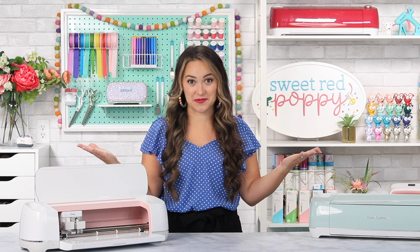Now, if you've never used a Cricut before, you may be wondering, what can a Cricut even do? Currently, Cricut has 3 different machines. We have Joy, the Explorer, and the Maker. All 3 of these machines can be used to create stunning custom products. They can cut a variety of different materials, and really, they just make things more efficient for your business.